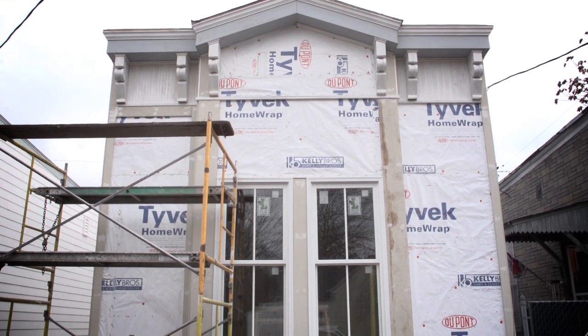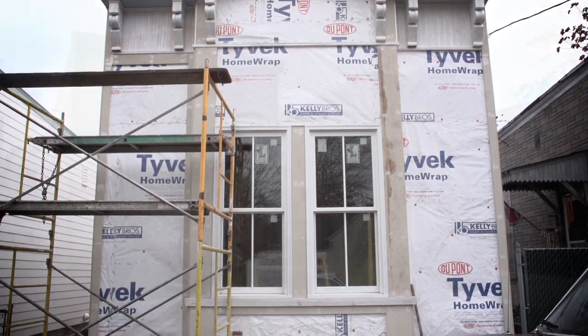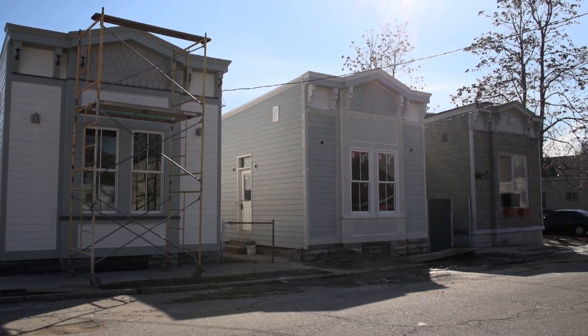So we're doing 5 homes that are shotguns and they're being totally rehabbed for live workspace. And the last home is owned by the homeowners, they've been great homeowners for I think almost 25 years. And we'll be redoing the exterior to match the exteriors of the other houses.